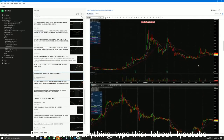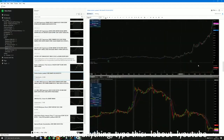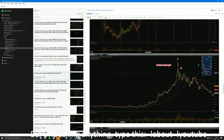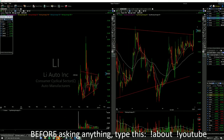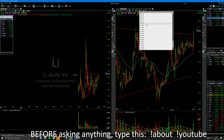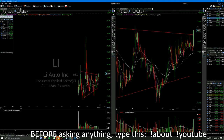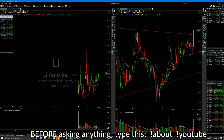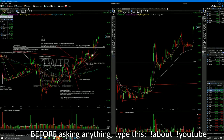You all need to do it. For every setup, you need to build a database. Thousands of examples, or maybe not thousands, but hundreds of really good ones. And then anytime you see a setup that you recognize, you're gonna get excited because you know, holy shit, there's a good chance I'm gonna make a lot of money on it, especially if it's a rare type of setup and it's really a 5-star. And you don't need to listen to anyone else.